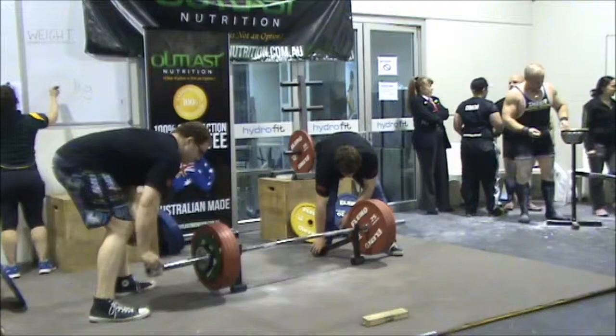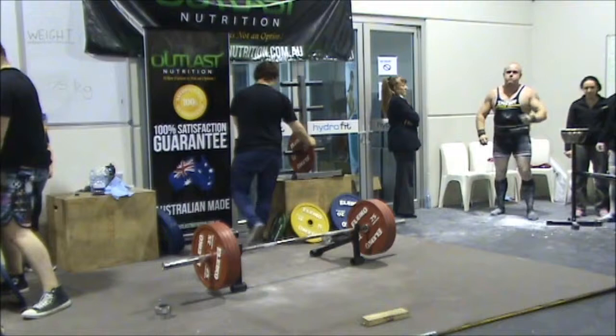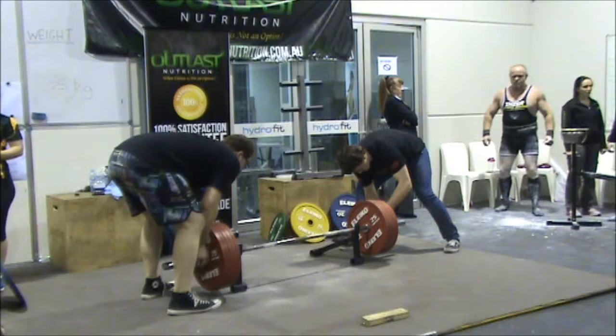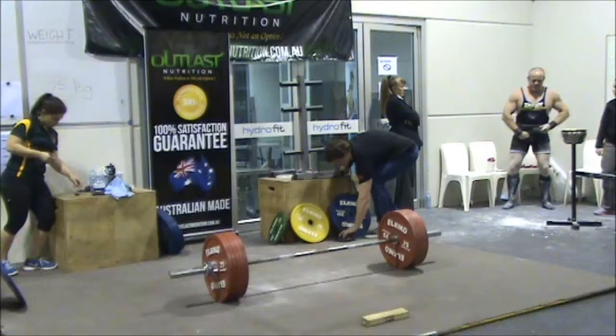For Gavin Turrell. Gavin's lifted pretty well. His opening attempt was 250. His second deadlift was 265. Now he's moving a further 10 kilos up to 275. This will give him over 600 kilos as a total. He loves deadlifting. Bars loaded for Gavin, his last lift of this competition, aiming for a 600 kilo total raw.